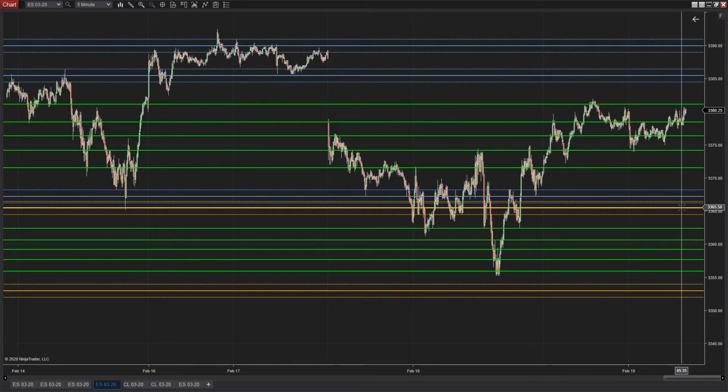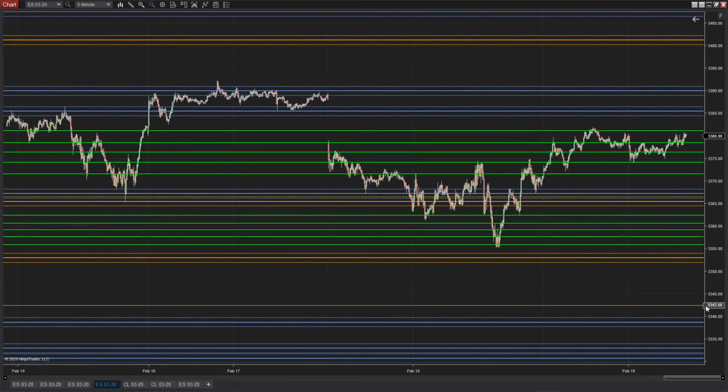And if that doesn't hold, we could see it come all the way back to that 65 half area. So if 71 half doesn't hold, 61 half would be the next pullback area. And if they can't hold 61 half, if they can't hold 65 half, then it's pretty likely they'll at least come down to 53. And then you can see below 53, we have 38.75.